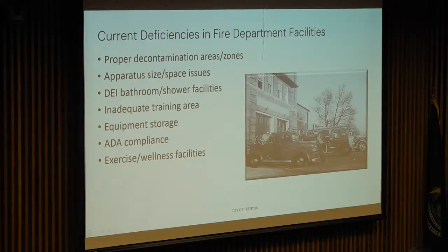Equipment storage, there is literally no storage in either of these buildings. We had DPS build us a shed out at Station 2, affectionately known as the Cookie Shed. Rick might have had something to do with that, but we can tell that story a different time. But that's full. There's no space in there. We actually use a repurposed trailer for storage space of some equipment.